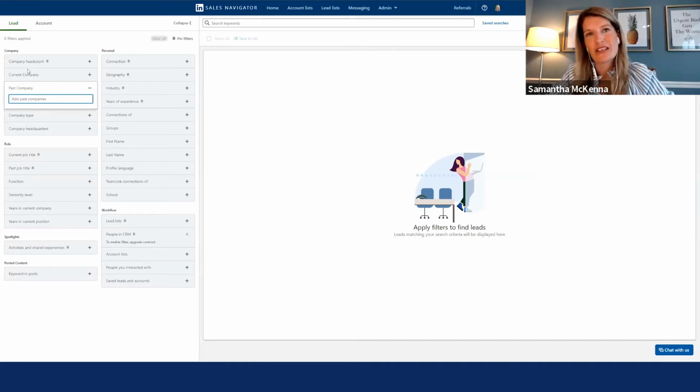I'm going to also look for team link extend because guess what? If they worked for my previous employers, they probably know either shared common connections or people that I know that currently work at my organization. The shared common connections is so easy.